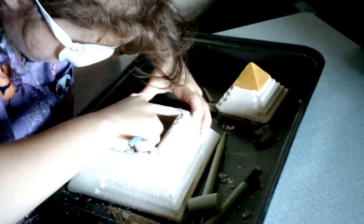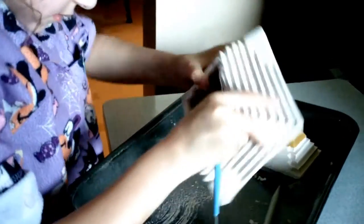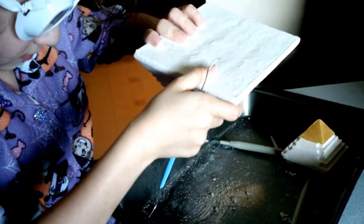How do they get the sand like that? I don't know. In real life, it's because the wind blows the sand in. But very, very realistic, the sand for my sandbox. There you go. Need a little bit more, though, eh?